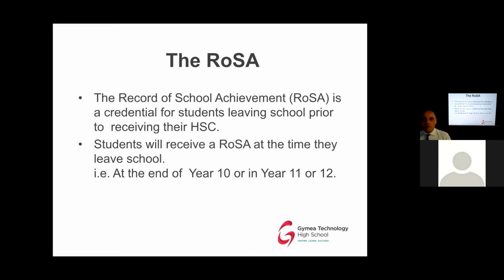So what they've got instead of the school certificate was what's known as the record of school achievement. And the record of school achievement says that as students leave school, whether it's year 10, year 11, year 12, halfway through year 12, halfway through year 11, doesn't matter, from the year 10 point until that point in which they leave, they will receive and be entitled to their record of school achievement, which will summarise their academic progress through school that's held by NESA as their credential. And that's what the record of school achievement is.